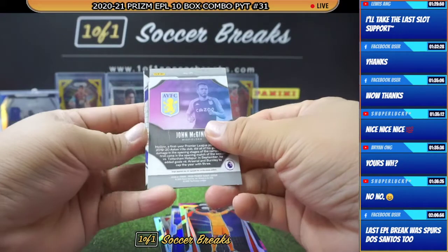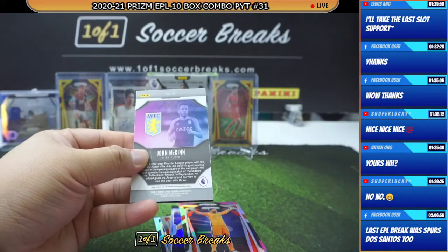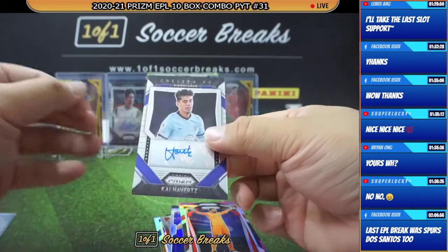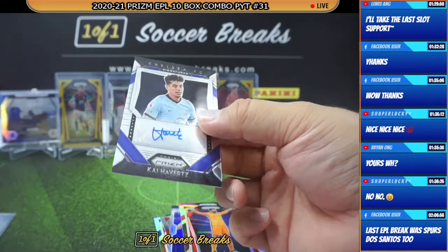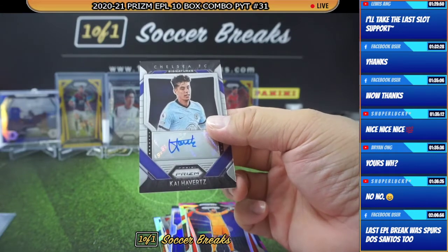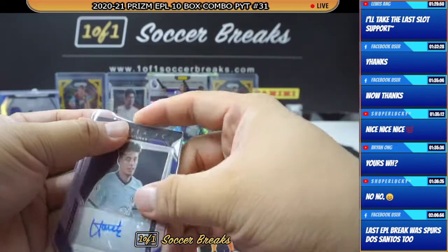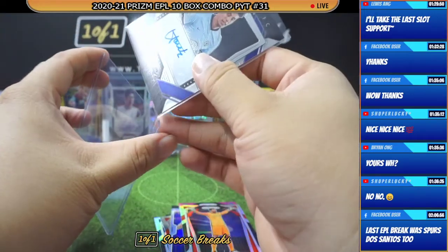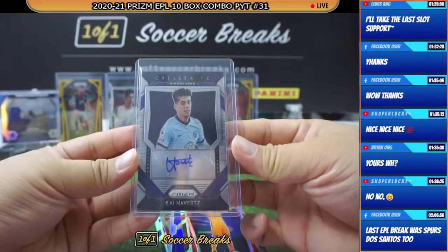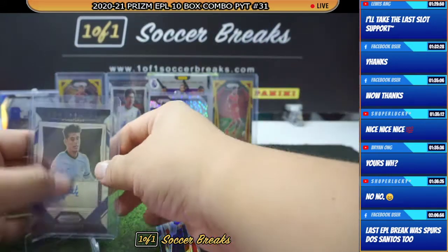Silver Allison and our base autograph is going to Chelsea. Wow, pretty good one. Kai Havertz base autograph. We got a pretty good autograph this time around. Kai Havertz, Derek Kam. This is a pretty good break. We have lots of good hits.